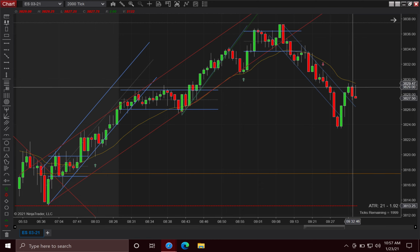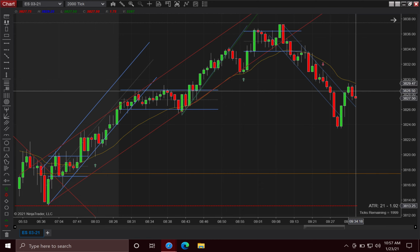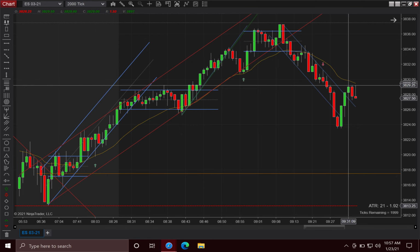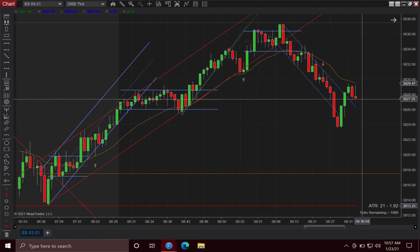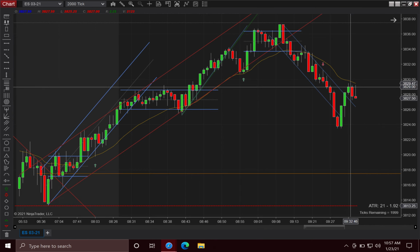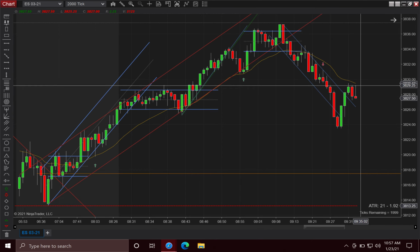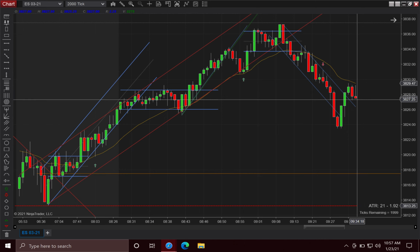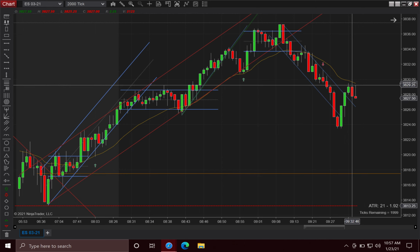Both these bars are inside bars. Well, not really inside bars. This bar is an inside bar to this bar, but the high is this bar. So if you were to sell here, your stop needs to go above this green bar. Although I would probably just have it above the red bar anyway, because if it makes it back up there, it's probably going to stop out both. But yeah, I don't understand this setup as well.